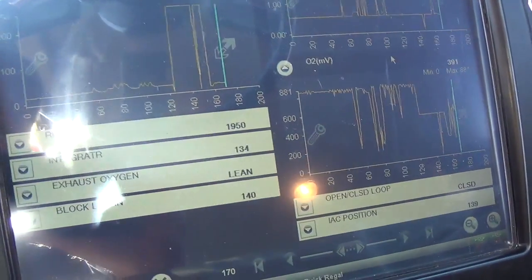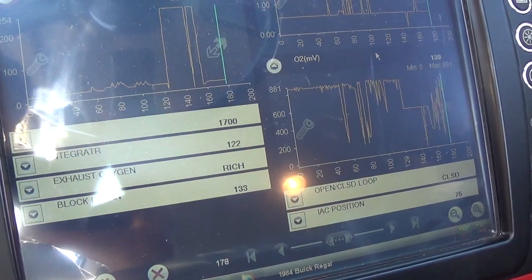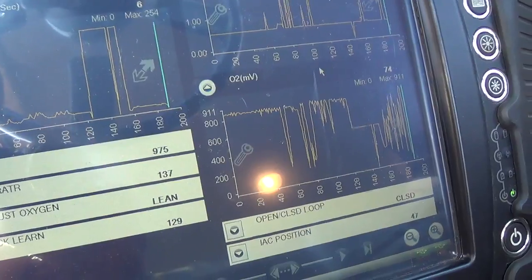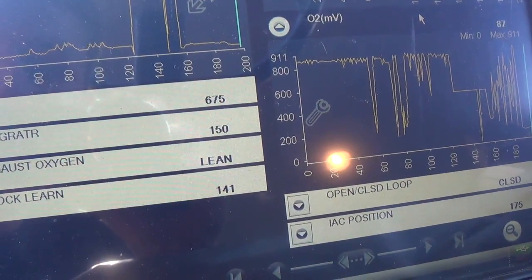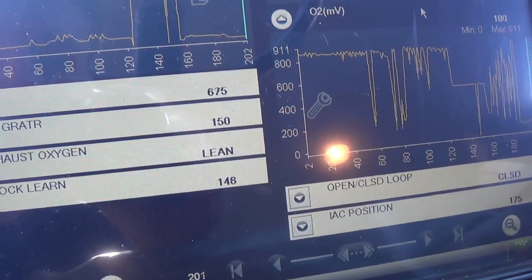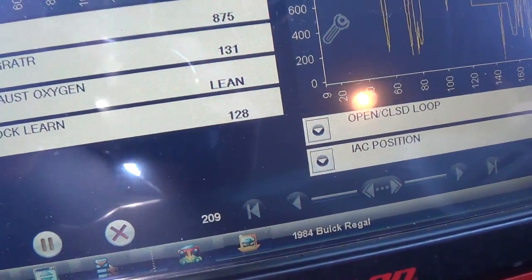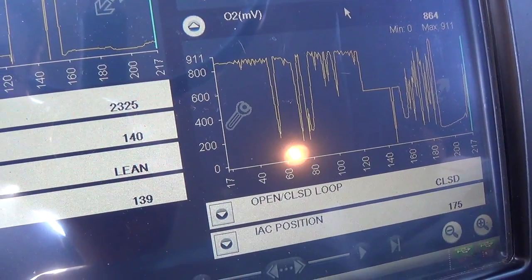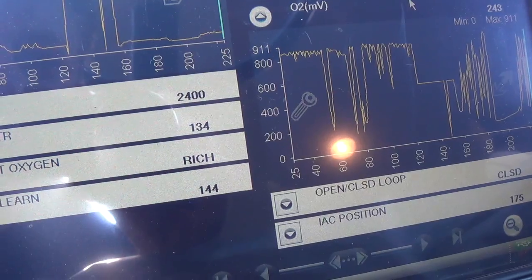Closed loop. Okay. Do we fix it? Oh, lean, lean, lean. Come on, add some fuel. We're going up, 150, 141. 150, 150. Still stuck lean. Okay, now we're back into control. 144, 125 in the integrator.